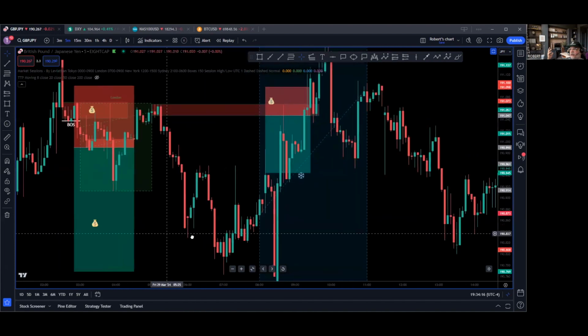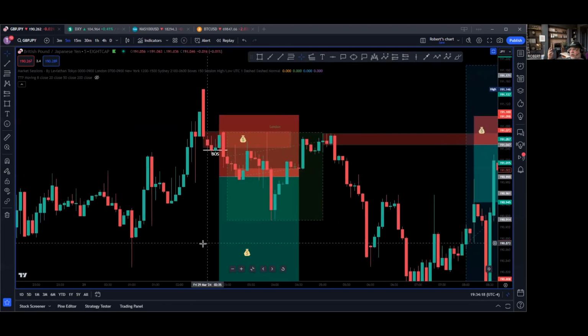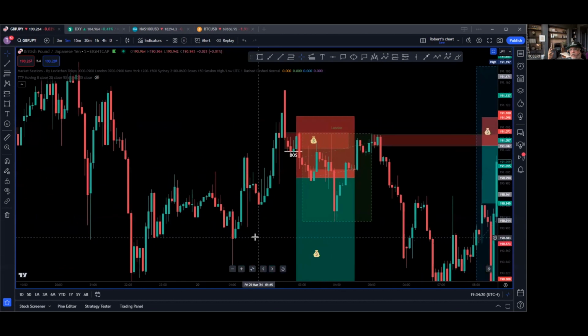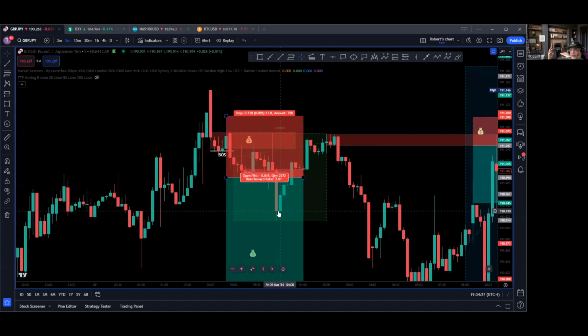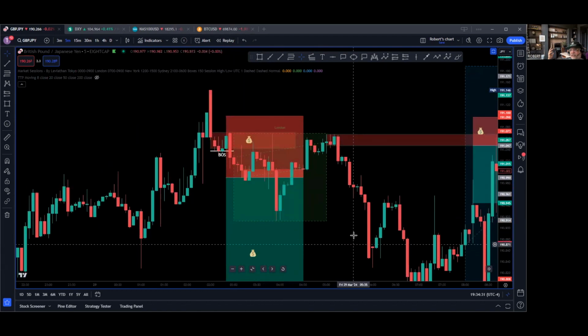Okay. On this one, what are we waiting for? We could look for a bullish. There is no bullish entry here. I mean, there's no bullish setup, right? But we have a bearish setup. Come back, retest it, pays beautifully.